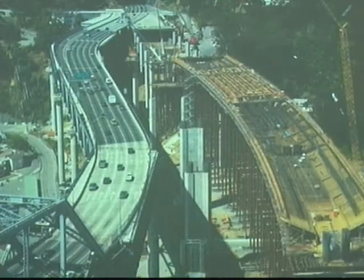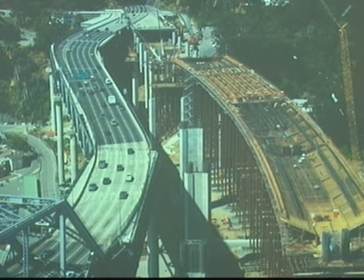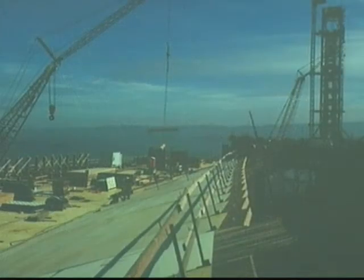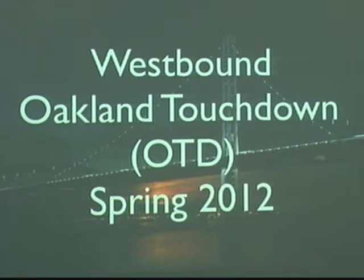These were taken from a helicopter or an airplane. And there's the westbound structure that is being cast right now. And you can see the columns down there below for the eastbound structure that we're getting ready to work on. And a shot from the platform of what it looks like to look back from Yerba Buena Island towards the self-anchored suspension bridge. So that's what's happening on the island.